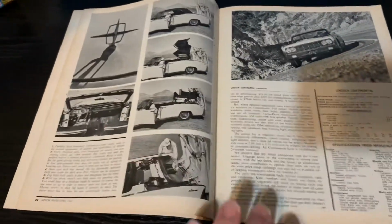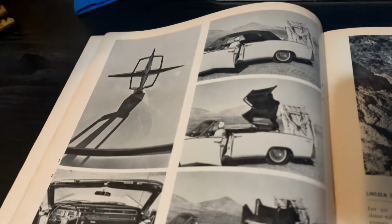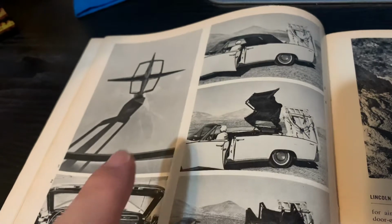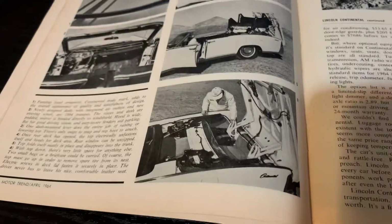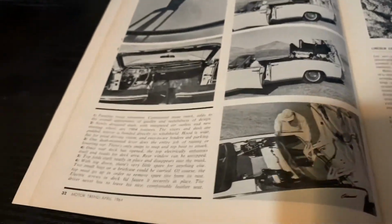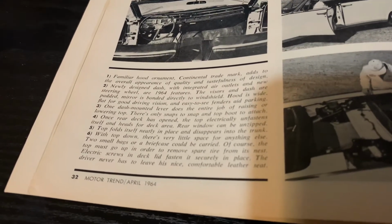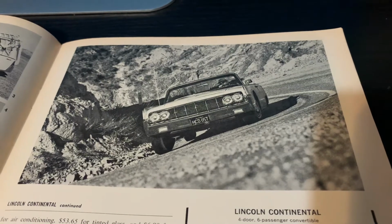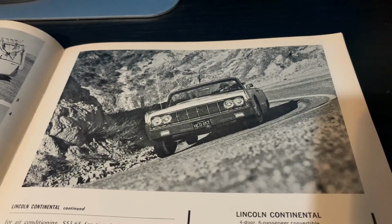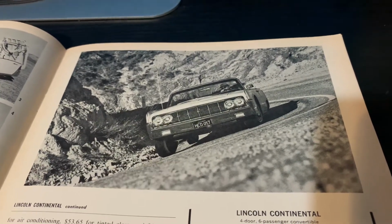So again, you see a whole other page here. What I like about it is they also would accompany some pretty cool photos, putting the top up and down. Of course, you've got the iconic hood ornament there, top down there, showing the different parts of the top up, top down cycle. And then over here, I always like this photo. Looks like he's coming around that turn pretty good, at least in there. What I thought was ironic is it doesn't even look like he's on the road. It looks like he's on the shoulder.